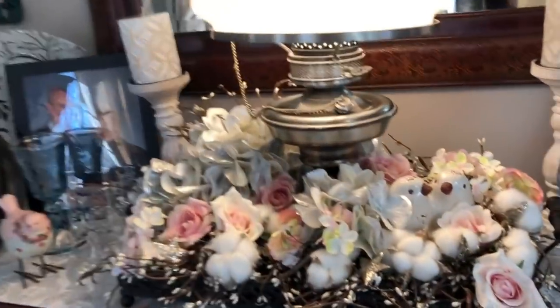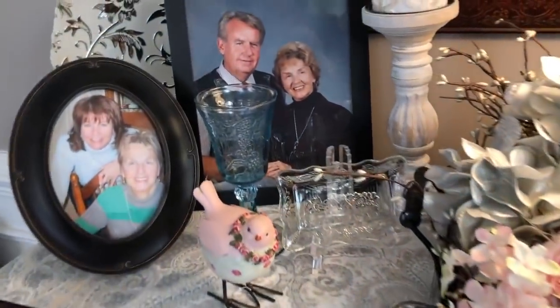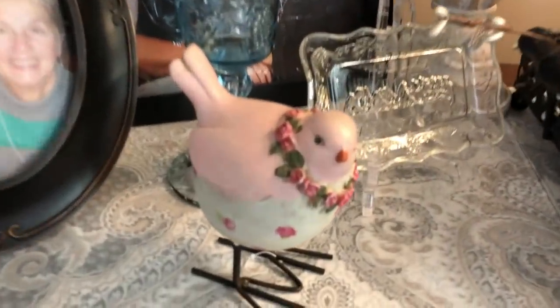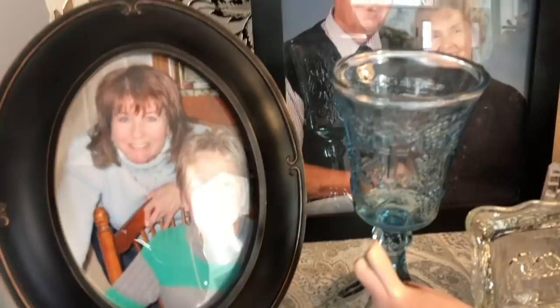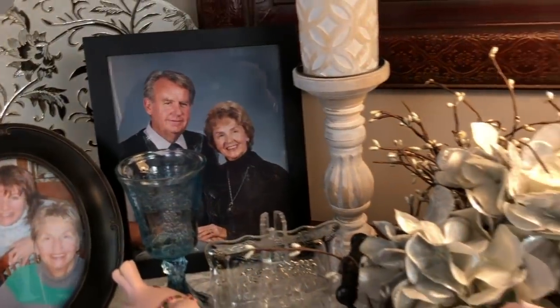And the sideboard. Again, added touches of pink. And more subby gifts, the beautiful glass pieces, a couple of whimsical little pink birds. My sweet mom and myself back in 2006, my mom and dad. It's one of their church pictures from years ago.